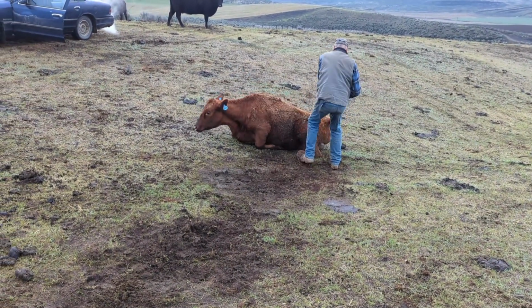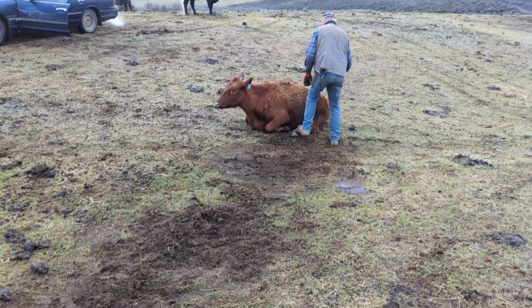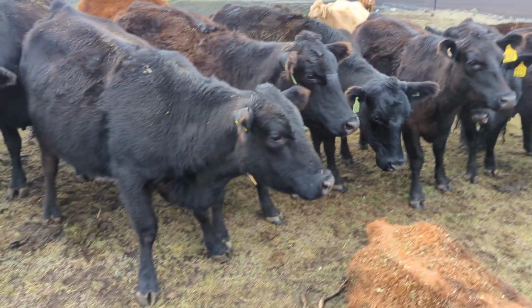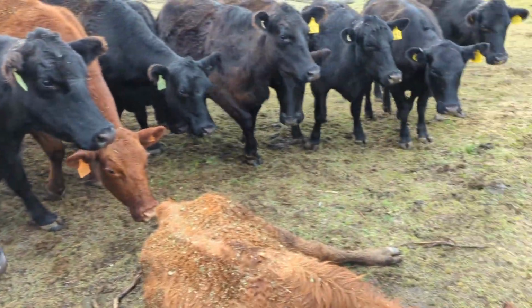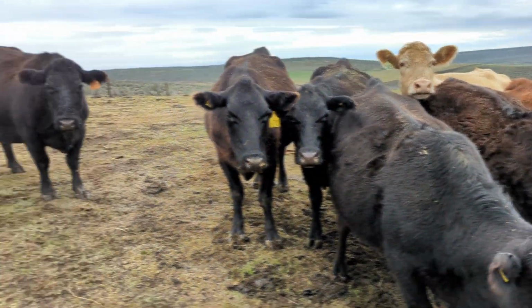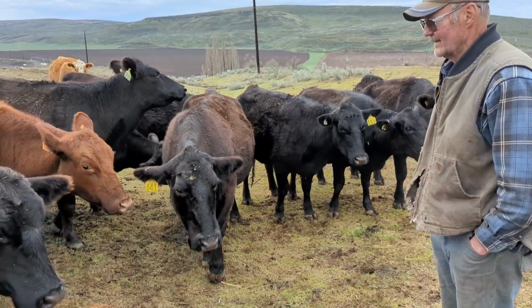Another day later, the seller returned, and here's him trying to help the cow up, but her rear was paralyzed or badly damaged, and she was unable to do so. Here we're trying to feed her some barley, but all the other cows want to come steal her barley, so we have to stand guard and keep them back. They really want that barley, don't they?